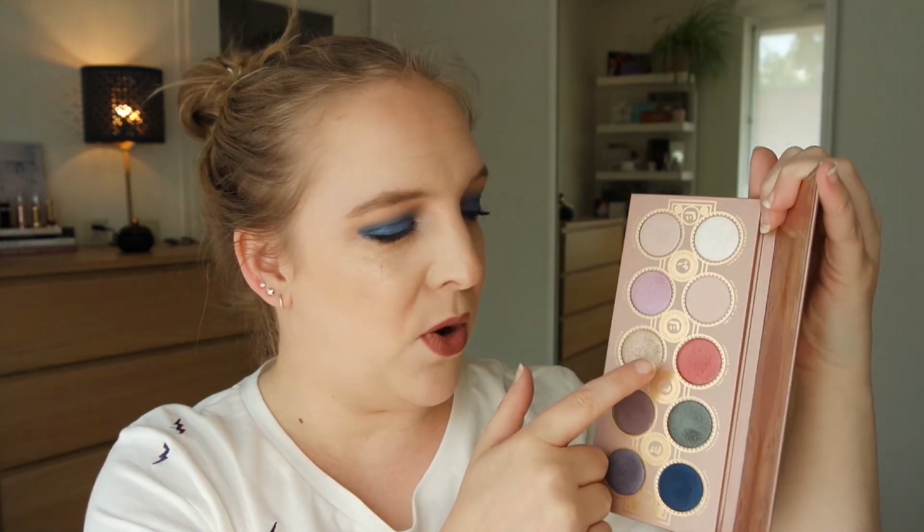And you might think, it's got a red. How is that going to be cool toned? Well, in this palette, apart from the red, everything in here is more cool toned, but it's much more colorful. So if you're looking for a wearable, colorful eyeshadow palette that is cool toned, then this might be it. Because apart from the red, nothing in here is very warm.